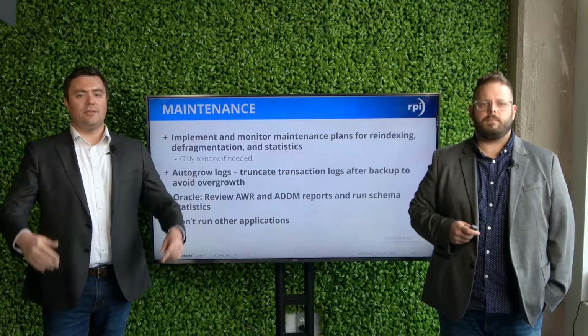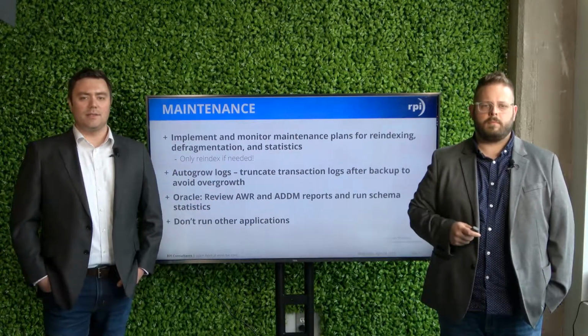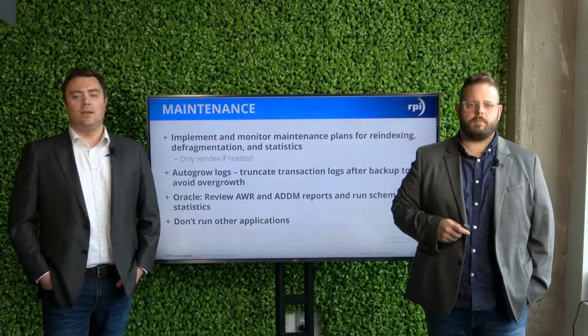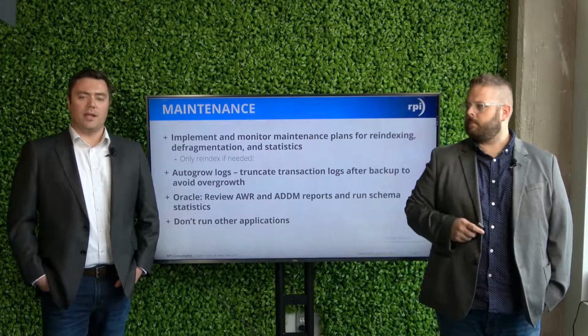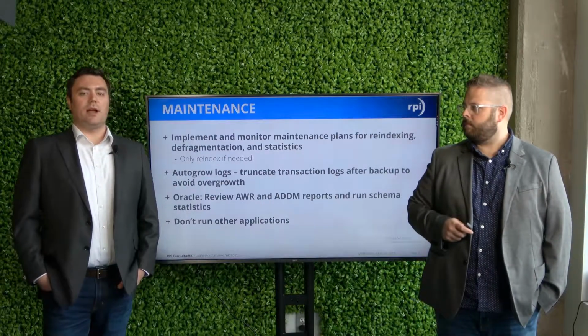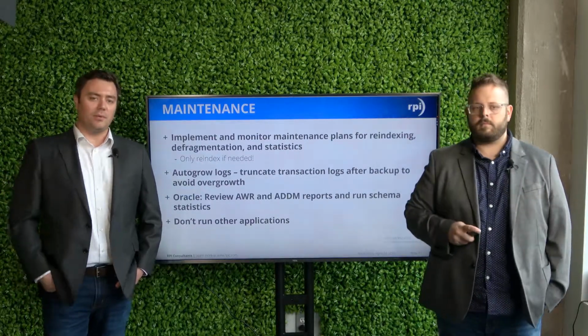But specifically, maintenance plans are very important inside of your database, just to make sure that everything stays clean and we don't run into performance issues. Reindexing doesn't have an issue. Use defragmentation. Again, just keep everything clean. That way, when we communicate with it, we don't run into any problems.